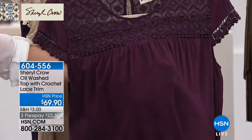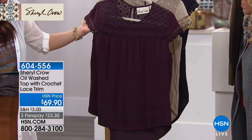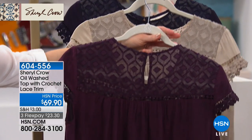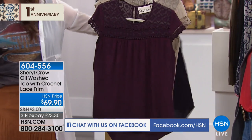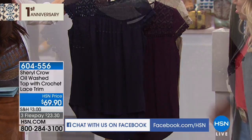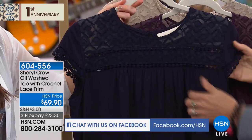That's just one kind of detail. And then you have all of that beautiful, sheer, really pretty pattern there at the top. You do have a stretch button there on the back with the keyhole, so you're going to be able to put this on nice and easily without messing up your hair. And then of course, here's the indigo again. Almost looks like an Italian lace. Yeah. Still has a little bit of stretch. It's going to hold your shape.